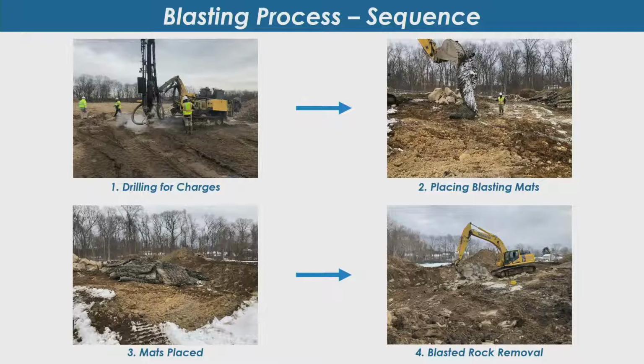So this is the drill rig. What they typically do is they drill a set of drill holes, and they drill them down, and then they load those holes with the blasting material. And after they do that, if I zoomed in here, you'd see all the little holes that are right underneath this gentleman's feet. And this is what we call a blasting mat. That mat is basically old tires that are all tied together. And we put that blasting mat over the top of the blasting area.